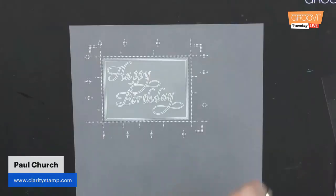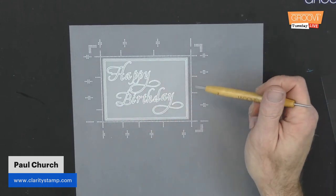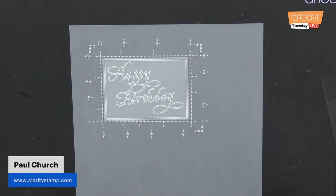I think with the grids, a lot of people look at them and think, oh, I really can't achieve that. But you can. It's the same as parchment craft. A lot of people think that they can't do parchment craft because of the skill and the technique. But with the Groovi system, it really does make it achievable.